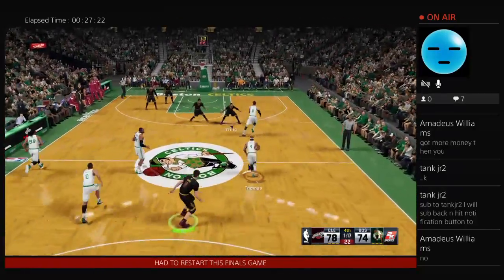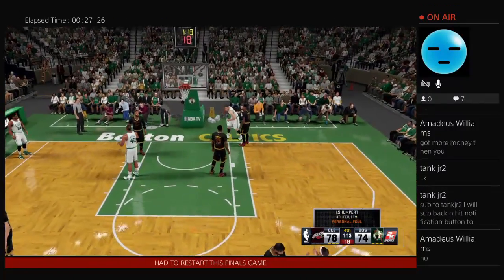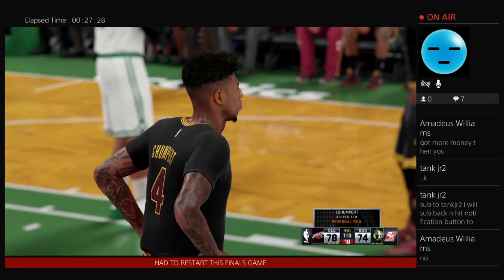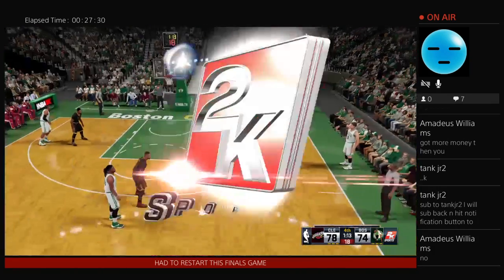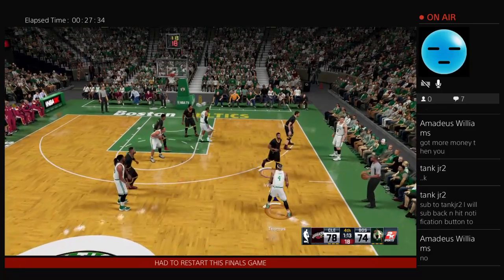Fantastic ball movement. They're picking them apart with their passing. Purposeful passing it is, partner. Their last 10 points have all come off assists. He just picked up his 4th personal foul, and now he's got some foul trouble hanging over his head, guys.